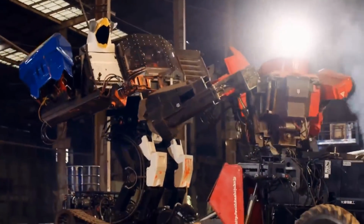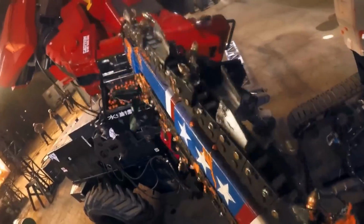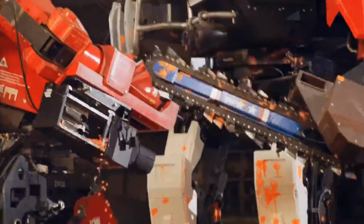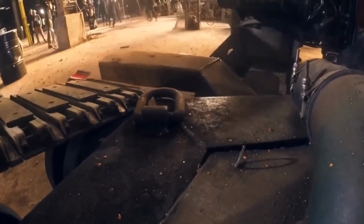Eagle Prime approaches Kuratas, and now it appears a shoving match is taking place. I got him. I got his arm. I got his hand. This thing got ripped up. That chainsaw is now activated. Locking up on his hand. Bumpers are failing.